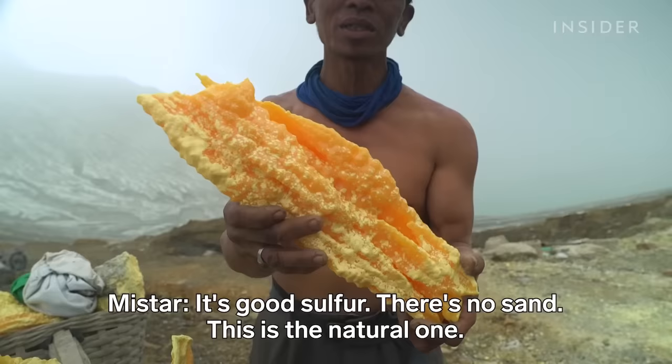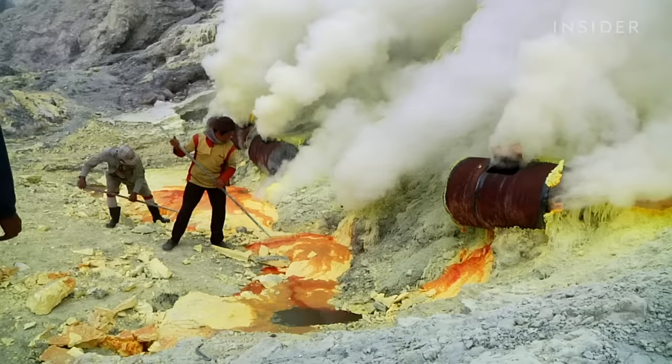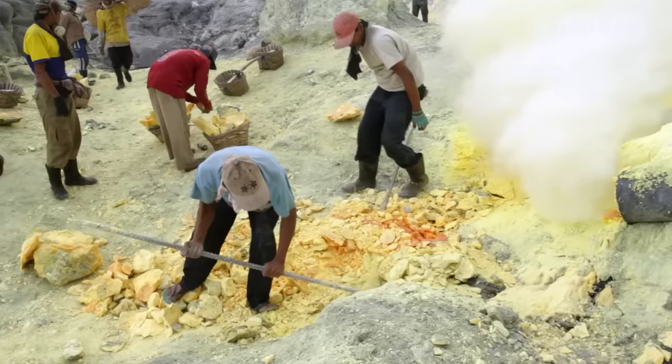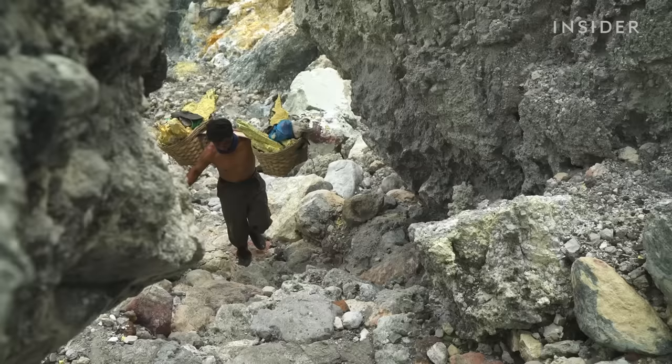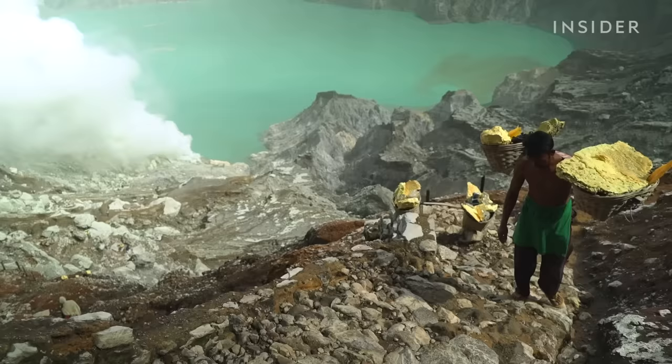But most of the world's sulfur comes from oil and gas refining, making volcanic mines like this relatively obsolete. Yet these miners are still working, earning about $12 to $17 a day. Because in this remote part of Indonesia, it's one of the better paying jobs.